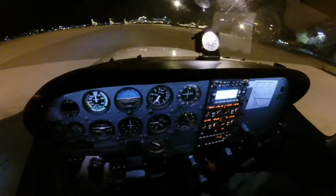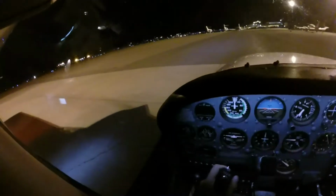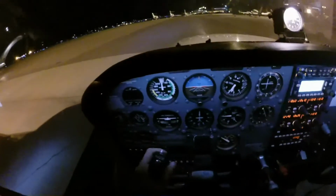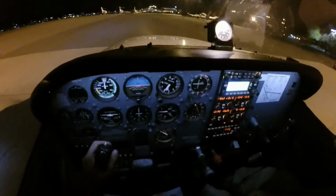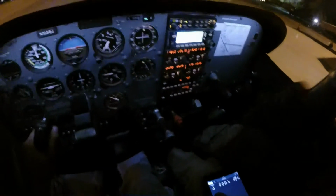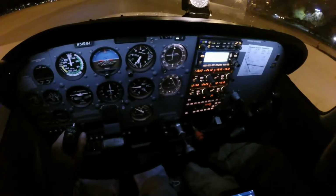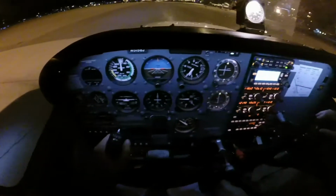Skyhawk 5158 Juliet, Metro Tower. Right now, the weather is still the same. Winds are 270 at 4, visibility 30, few clouds at 10,000, 15,000 broken for the ceiling. Temperature 17.1, altimeter 3006. And where are you at the ramp? We're over at the runway grill, ma'am. 58 for 515 Juliet.